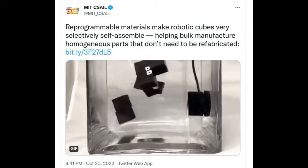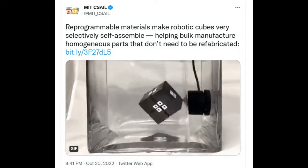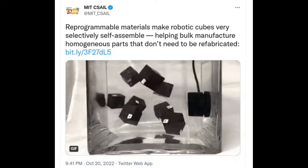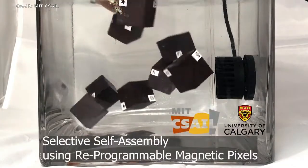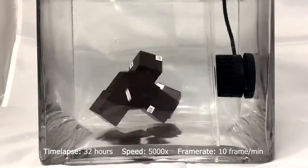Researchers create a method for magnetically programming materials to make cubes that are very picky about what they connect with, enabling more scalable self-assembly. With just a random disturbance that energizes the cubes, they selectively self-assemble into a larger block.